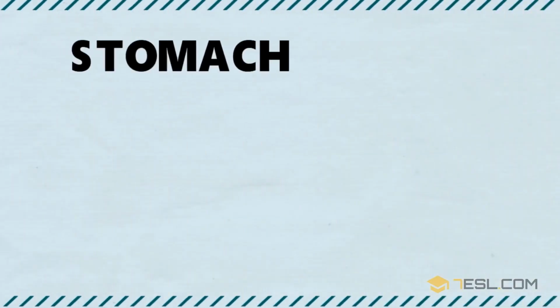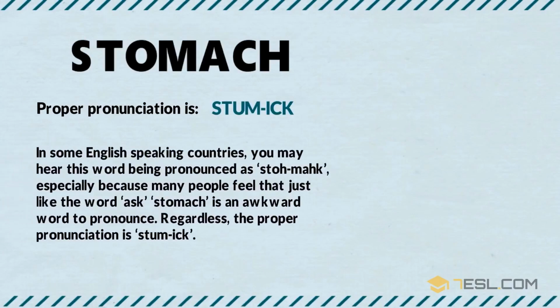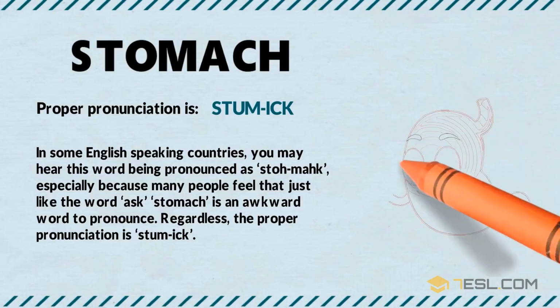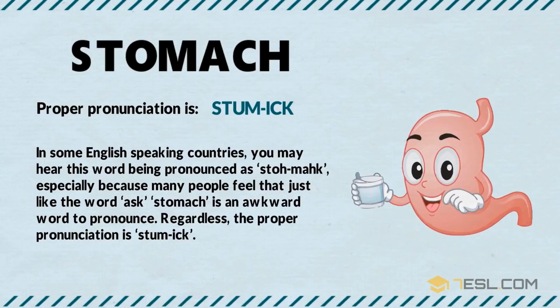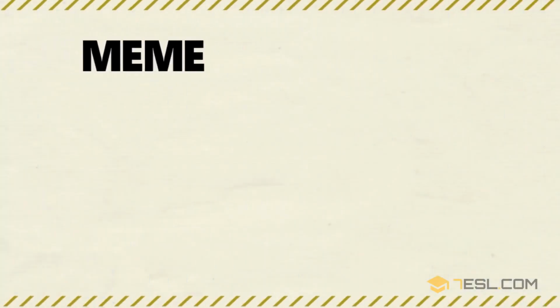Stomach. Proper pronunciation is stomach. In some English-speaking countries, you may hear this word being pronounced as stomach, especially because many people feel that just like the word ask, stomach is an awkward word to pronounce. Regardless, the proper pronunciation is stomach.